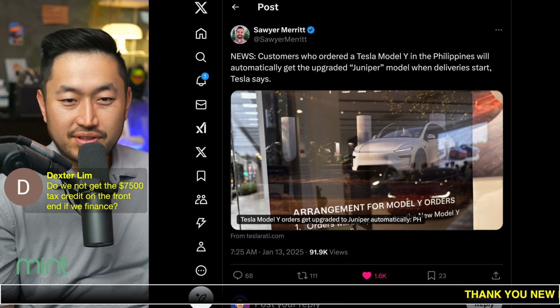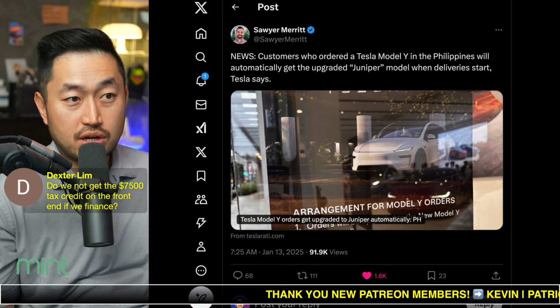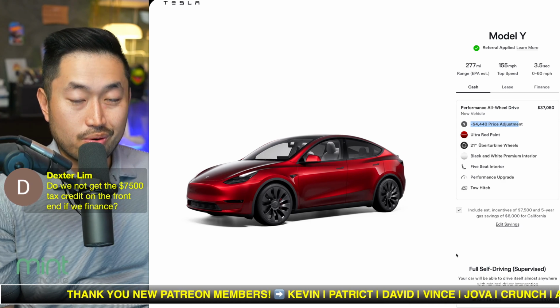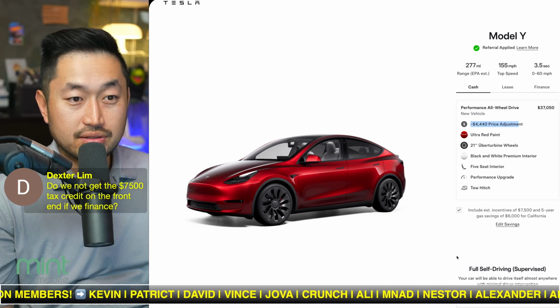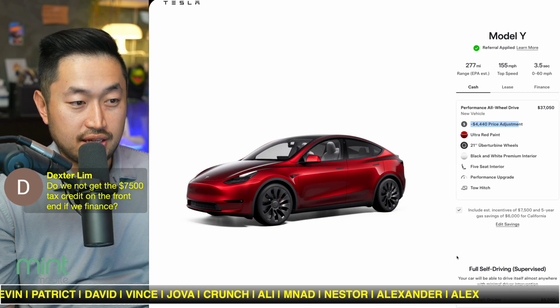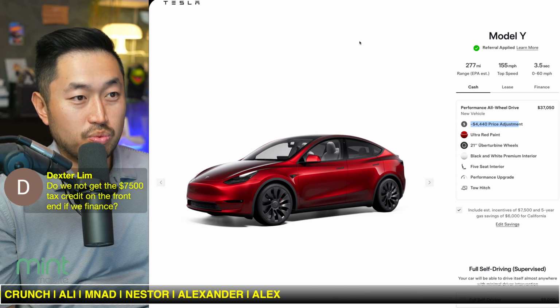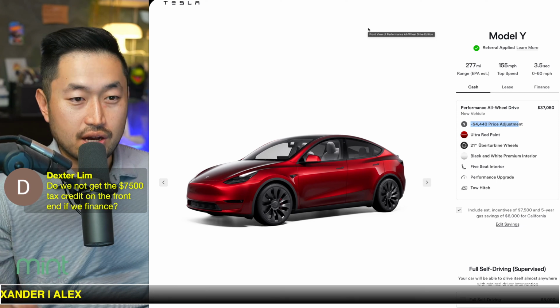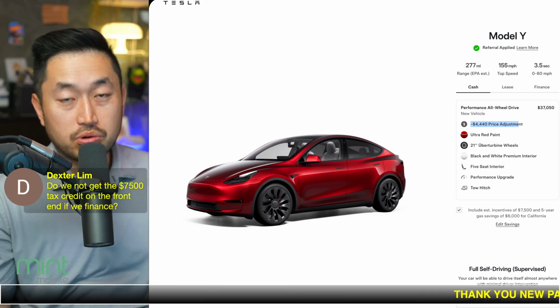Dexter, do we not get the $7,500 tax credit on the front end if we finance? You 100% do. If you purchase any of the Tesla Model Ys, they all qualify for the $7,500. And it is a point of sale discount. You get that on cash or finance. And if you're leasing, it's itemized on the lease as well. You don't get it if you make above the income limits of like 150 or 300K married, but leasing is the biggest loophole with that.